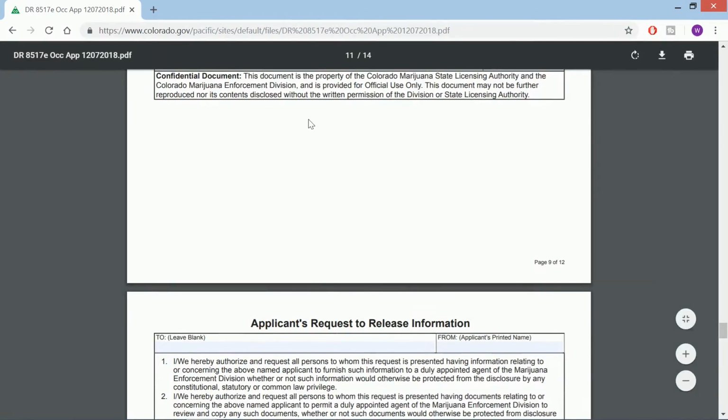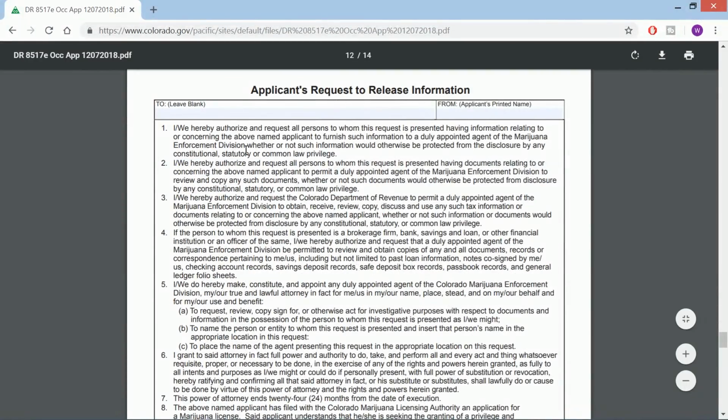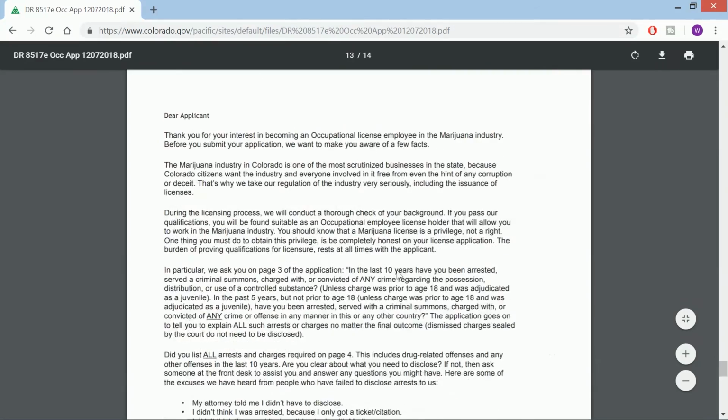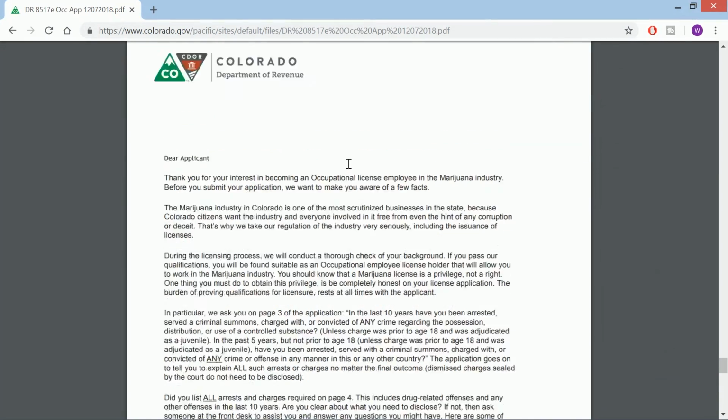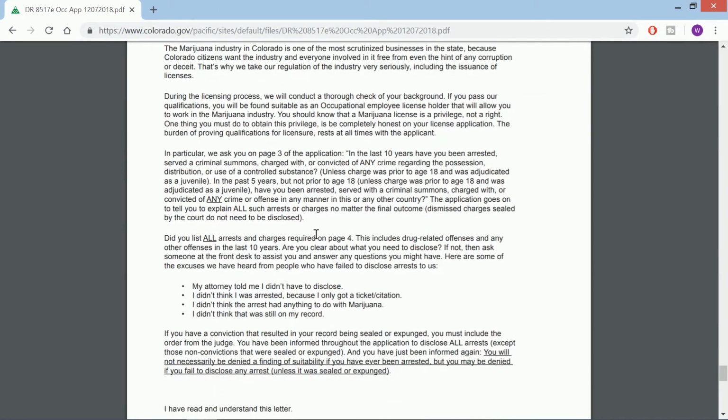It goes on to say this is all confidential, can't be shared, blah, blah, blah. This is, once again, you releasing your information, and it tells you everything about that here in great detail if you're interested in that. And lastly, pretty much here, we have a letter from the Department of Revenue. There's been a lot of people that fill out these applications and they don't disclose what they need to disclose, and then they get pissed because they can't get their money back or whatever.